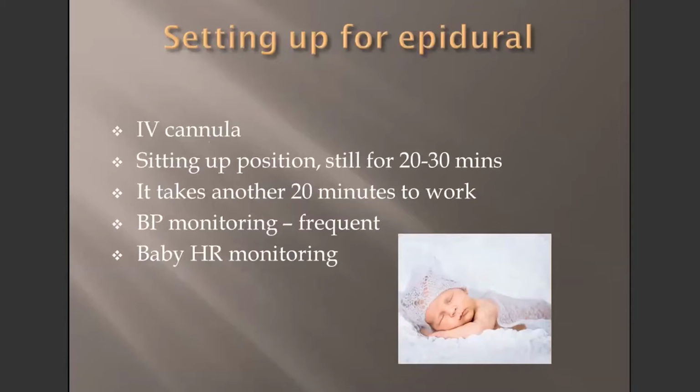We will ask you to be in a sitting up position, preferably, and the whole procedure usually takes around 20 to 30 minutes. After it's been sited, it takes another 20 minutes until it gets the full effect. We will be monitoring your blood pressure quite frequently, at about 5 minute intervals. And as I mentioned before, we will monitor your baby's heart rate.